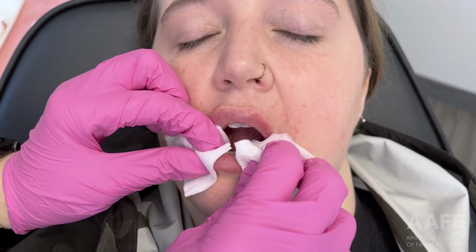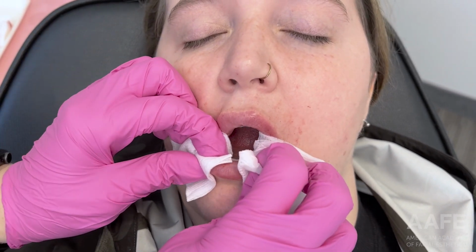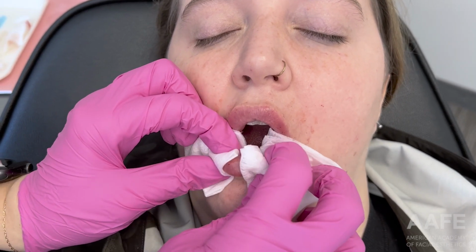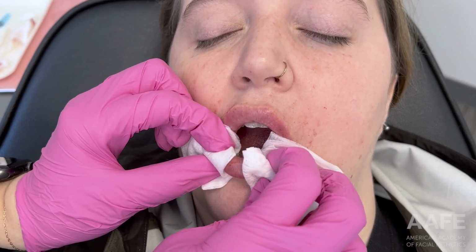Okay, so here I am. I just have some clean gauze. I'm just applying pressure at some of those sites that we have a little bit of bleeding. And the patient did just say that this fill was not as bad as it had been historically.